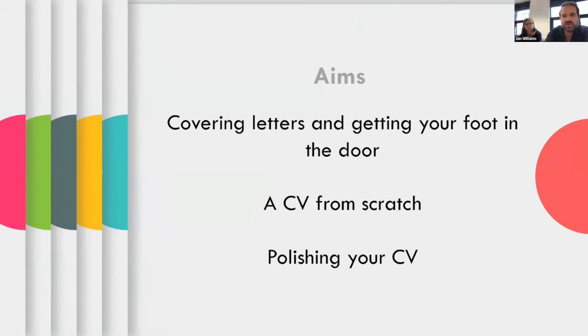We're going to talk about where to start if you haven't done a CV in a long time, and if you have done a CV, but it's from when you were applying for that job when you were at uni working in Wetherspoons, how to make that more relevant for your role as a GP.